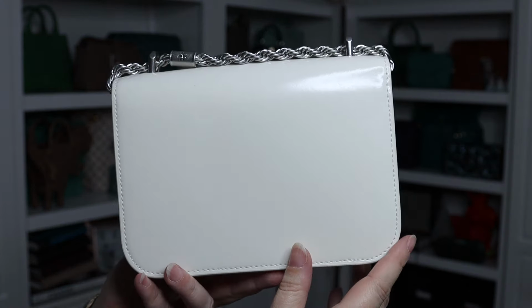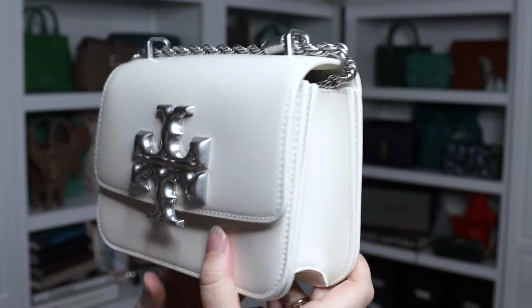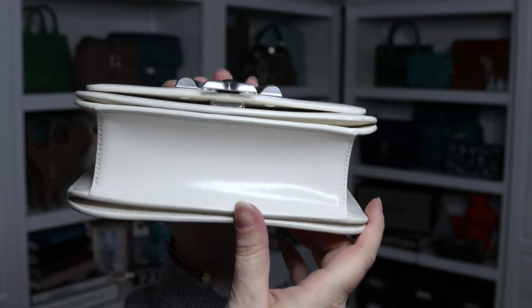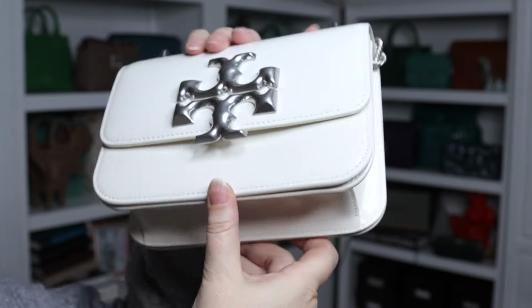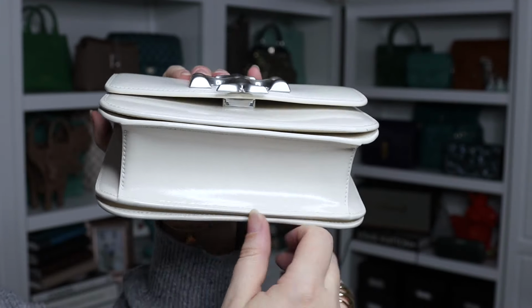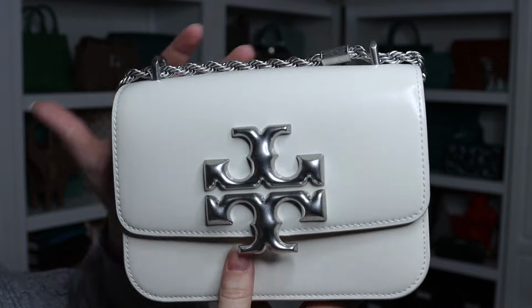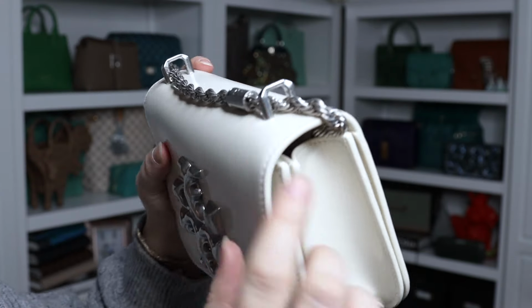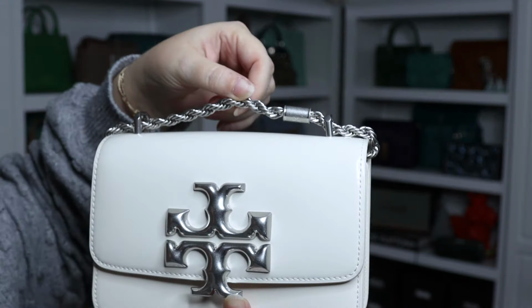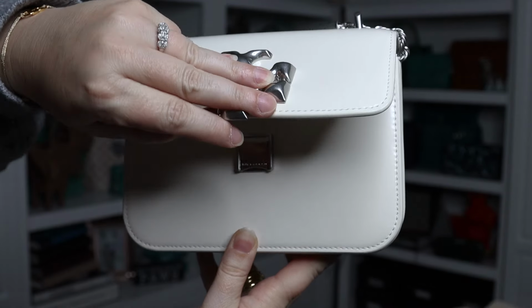The back is plain, no pockets, no nothing. And then the side, of course, and the bottom of the bag. So when you stand it up, it stands on those ends there, no feet at all. You can see there's a compartment there and perhaps one there as well. And on the top of the bag, we have these two metal loops that hold the chain. And while we're here, let's go ahead and take a look at the interior of the bag.